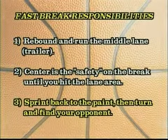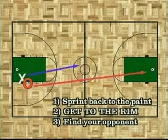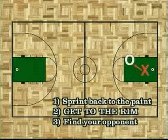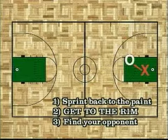For a center defensively in a fast break situation, find the rim. Sprint back to the paint. Get under the rim, then look for your opponent. This will help to clog up the lane area and more often than not prevent a lot of easy fast break layups in those situations.